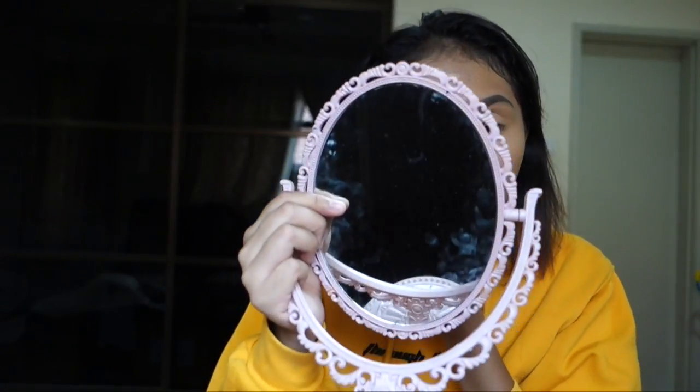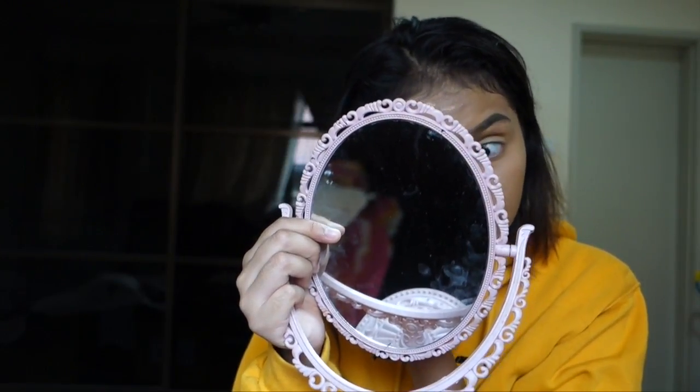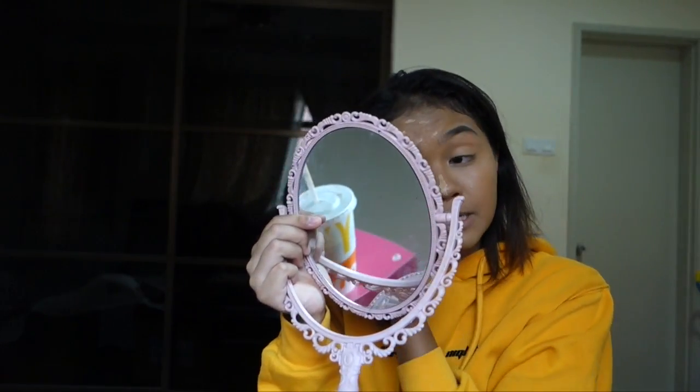If you're just like me, and not like me ages ago, what I've learned is putting a little bit of concealer goes a long way. Just don't put a lot, because it can look really cakey. I accidentally put too much on this side, but we're just gonna work with it.